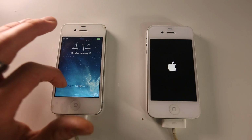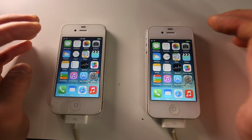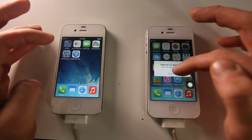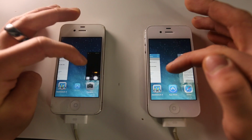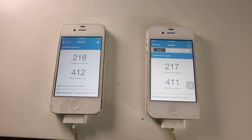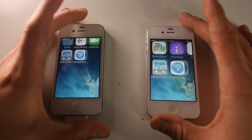And looks like 7.1.2 is bootable a few seconds before 8.2, so there's going to be more of a difference between 7.1.2 and 8.2 for sure. Anyways, I want to go ahead and run a Geekbench to see how they compare on actual numbers. And make sure nothing's open. And let's go ahead and run this. And results are in. So surprisingly, it's a lot better than the previous time I tested 7.1.2 versus 8.1.1. So looks like speed on older devices is a little bit improved on iOS 8.2.